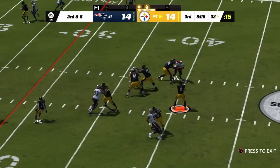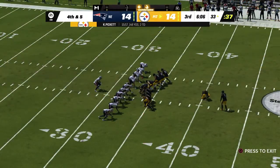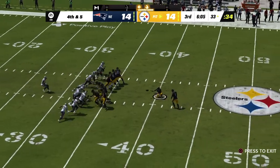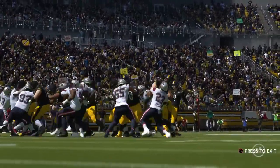Pickett, he'll look to throw it. And that is incomplete. So Pickett is off to the sideline, and Chris Boswell is on for the Steeler field goal try. They'll put it down right at the 40, so call this a 50-yard attempt. Boswell's kick is good, and they take a 17-14 lead.